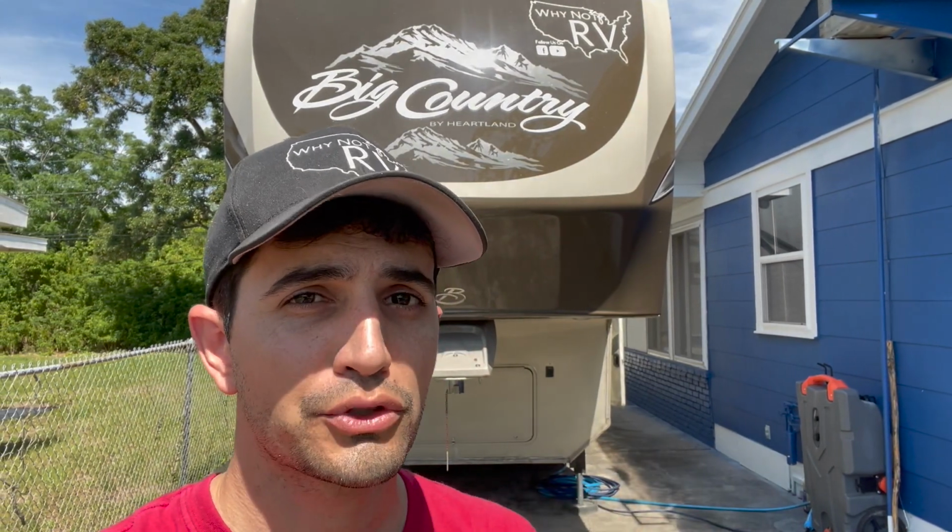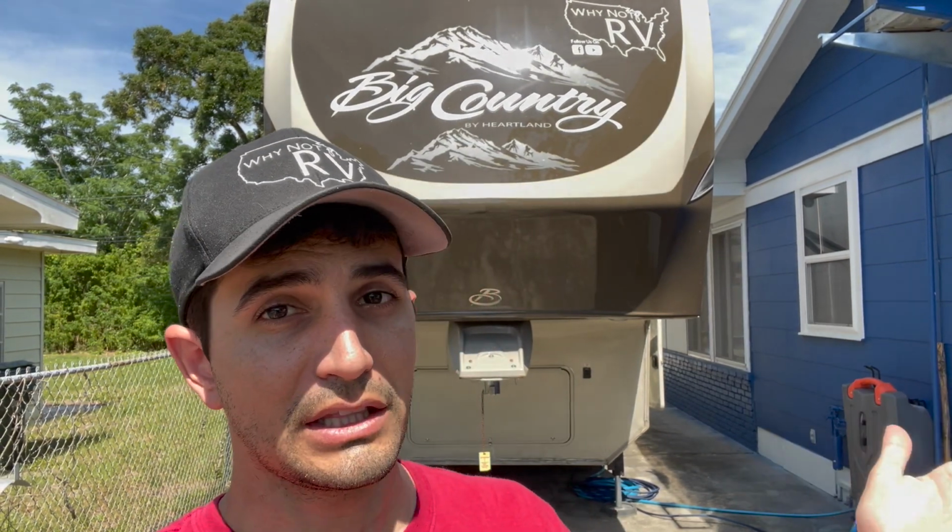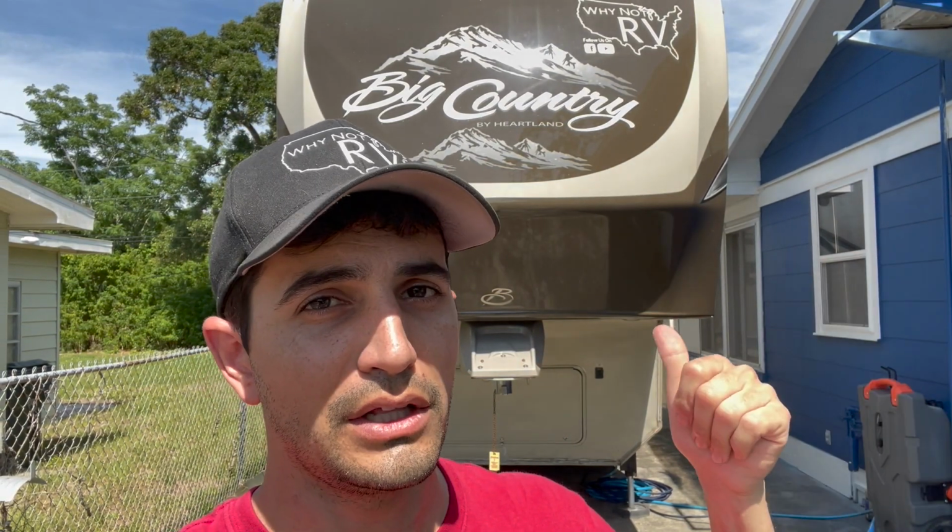Now, knowing the true value of an RV just takes a little bit of research, okay? If a certain dealer is trying to sell you a 2021 Grand Design Solitude 373 FB for $95,000, but the dealership 2-3 hours down the road sells the exact same RV with all the exact same stuff inside for $92,000, use that to your advantage. Let them know, hey, this dealership has it for $92,000. I can go right down the road. You can either try and get a price match, you can try and get them to beat the price, but know the true value of that RV.